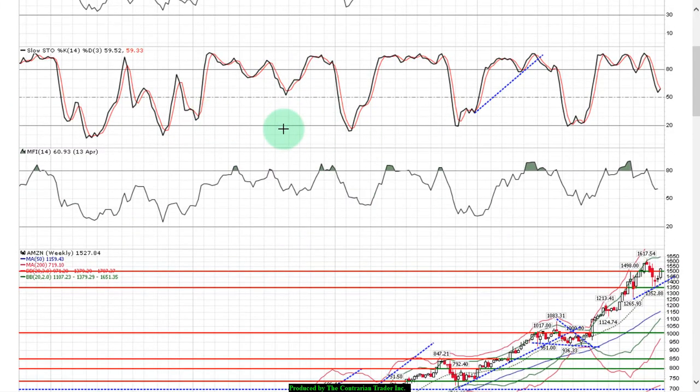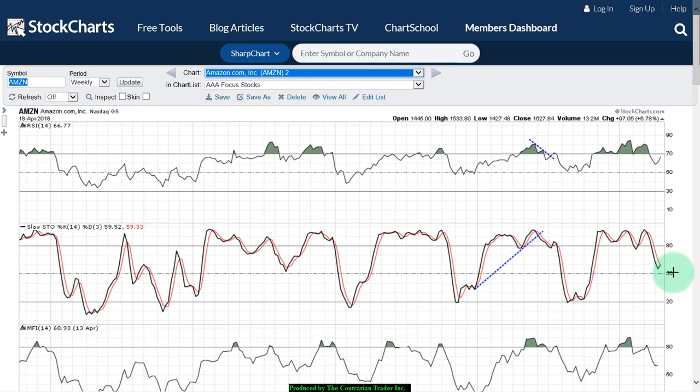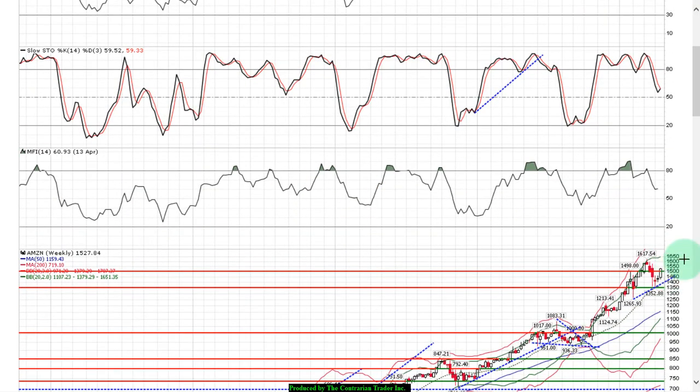Amazon, weekly chart. What can you say? As it stands right now, on a weekly basis, the shares are performing very well, up 6.78% on the week. We have cleared resistance so far. The week isn't over. If by 4 p.m. Eastern Standard Time Friday, we close above resistance at 1500, which is a psychological level as well, the probability of us making new higher highs in the coming weeks is very good.